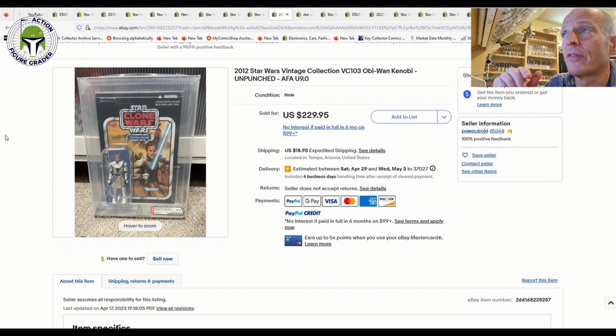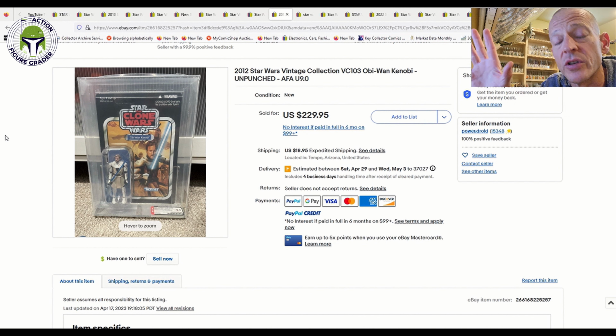This is another one I do have available, by the way. This is an AFA uncirculated 90 VC103 Obi-Wan Kenobi. So this is the original issue. I do have this one unpunched. It's not uncirculated, but it's an unpunched original issue Obi-Wan. I think, no, wait, I'm sorry. I think mine's the Anakin Skywalker. I think I've got the original Anakin Skywalker unpunched. I think I already sold my Obi-Wan. Don't quote me on this. Obviously, my brain is not firing on all cylinders, but this uncirculated 9.0 sold for $230 plus $19 shipping.